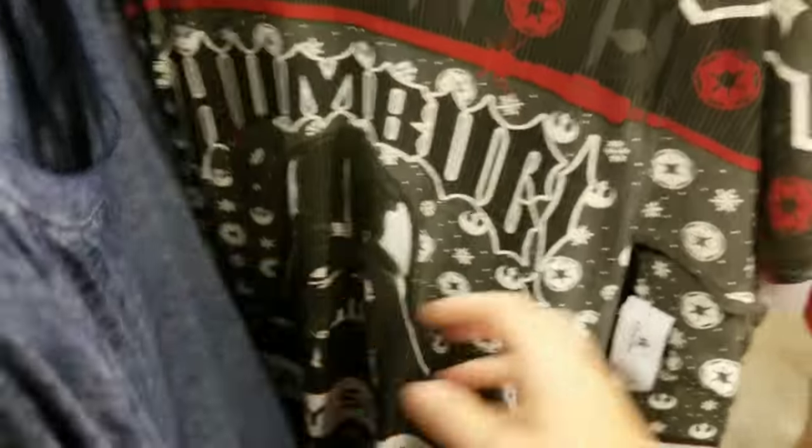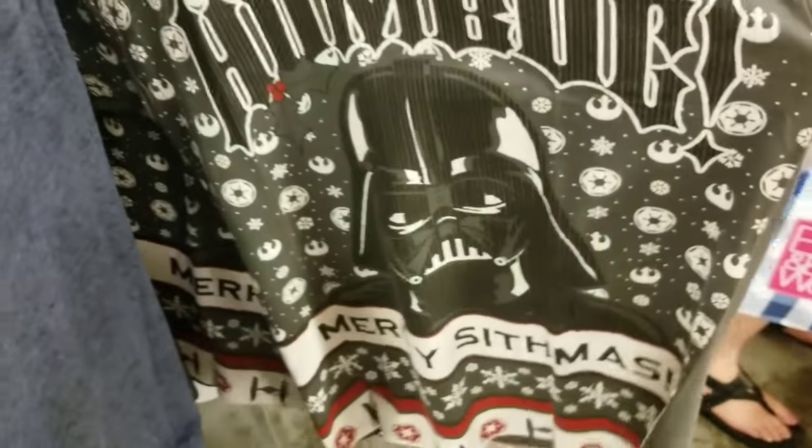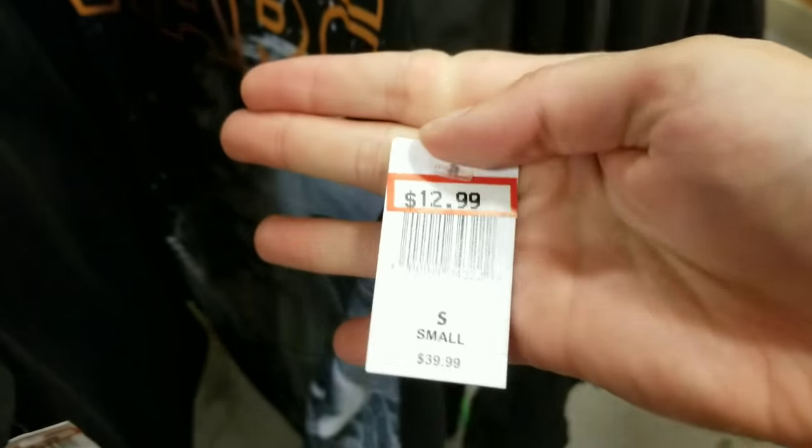Let's go around here. This is a Christmas Darth Vader one. I'm honestly surprised they haven't dropped this a bit. I'm just saying. And this is really, really cool. I've seen this one the last couple of times I've been in, but no price drop on that one either. I feel like that's the same one that I just passed, but maybe not. Wow, that was pretty expensive. Another Star Wars. This is the Star Wars rack, guys.